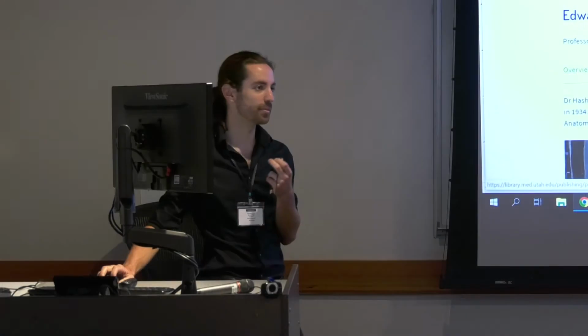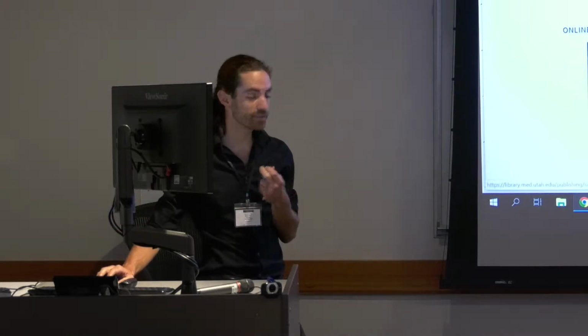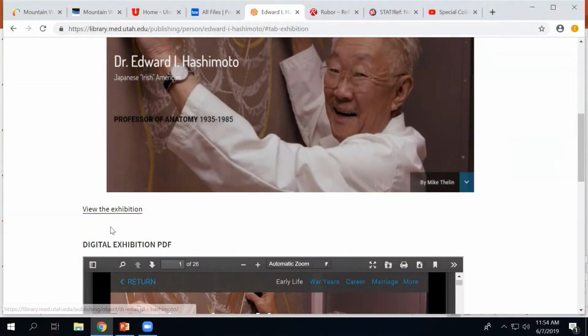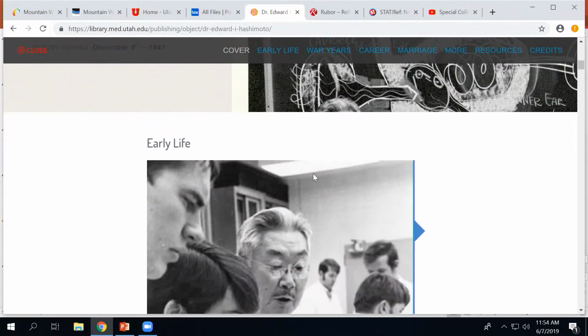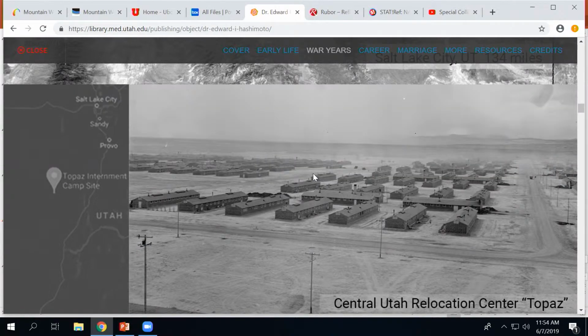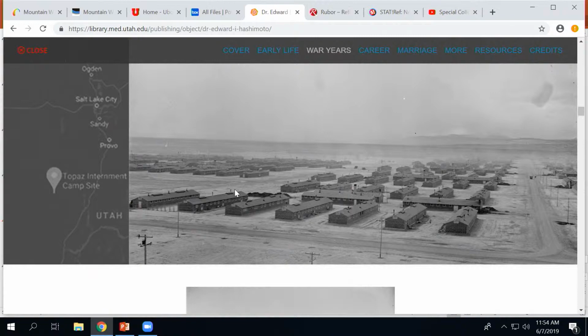Another thing is we wanted to utilize those objects and build exhibitions about these individuals and about some of the projects that we're doing. For example, we have this lovely linear, magazine-style exhibition about Edward. It goes through his life and his story, and has a lot of good images that we've collected through the library as well as probably gathered through MWDL.